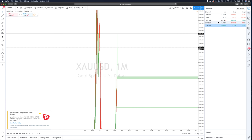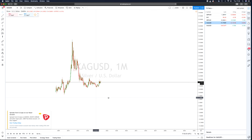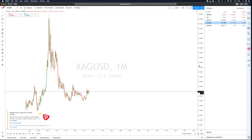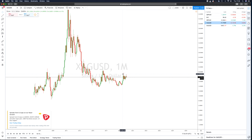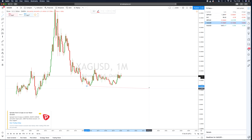Silver. So silver has been more sideways, really, although we've seen some recent moves up. What's initially jumping out are these equal lows here. So again, there could be stops here, price could be pushing below, and also we've got these equal highs, and you'll see that at the moment price is just in this channel realistically.